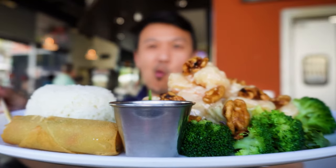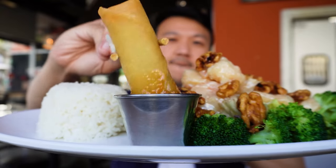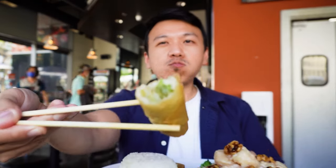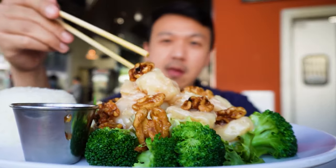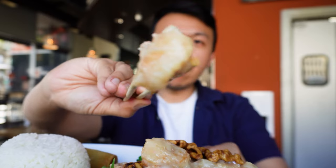And now we're here for the spring roll. You thought I was going to try the honey shrimp, right? But no, let's try their spring roll first. It's a veggie spring roll. Doesn't have any meat in it, but I think it's a great pairing with the honey walnut shrimp, because this dish is a little bit sweet, in my opinion, and more veggies help balance it out. And here's some broccoli.